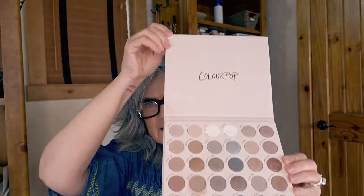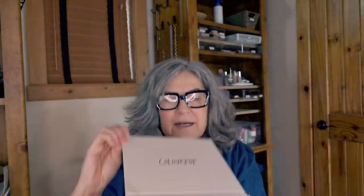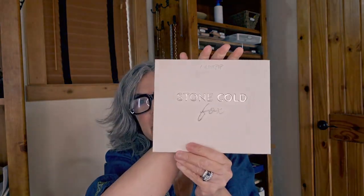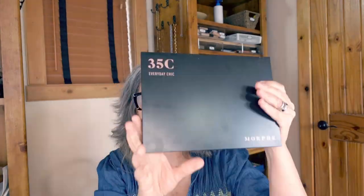Okay, Stone Cold Fox. I never use it. I have put tape over two colors that I didn't like, I guess. I'm not ready to part with this yet. I just bought this in 2022, the beginning of 2022. I'm ready to part with this Morphe palette.